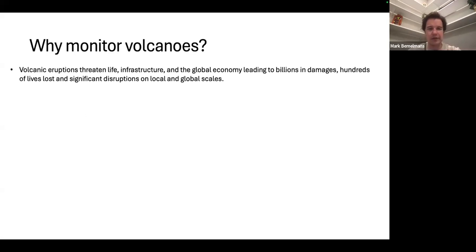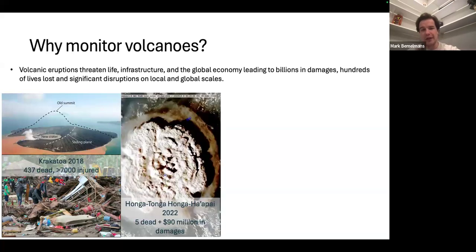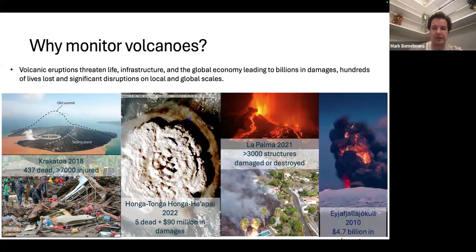I think this is fairly obvious for a lot of people, but they threaten life. For example, the Krakatoa eruption in 2018 killed over 400 people and injured over 7,000. They can also cause a lot of damage to infrastructure, such as the Hunga eruption and the La Palma eruption in recent years, that destroyed many buildings or destroyed communication cables, which amounted to large damages. And I think the best example of that might be the Eyjafjallajökull eruption in 2010 that caused nearly $5 billion in damages, mostly because of the effect on air travel across Europe.